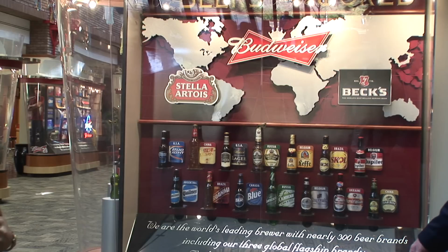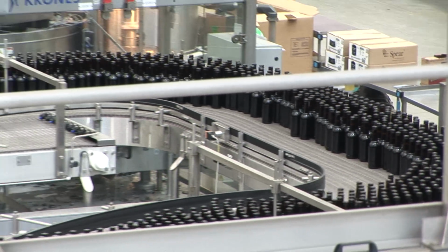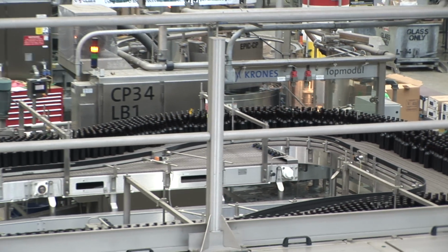So what products do you brew here? You saw a lot of Budweiser bottles, the flagship brand, moving through. We like to call that our lazy river of beer. Lazy river of beer, that's terrific. So Budweiser, Bud Light... We also do our Michelob brand. We brew Beck's here now. Another big brand in our portfolio that we don't brew here is Stella. Is that an import beer? That would be an import beer, yes.